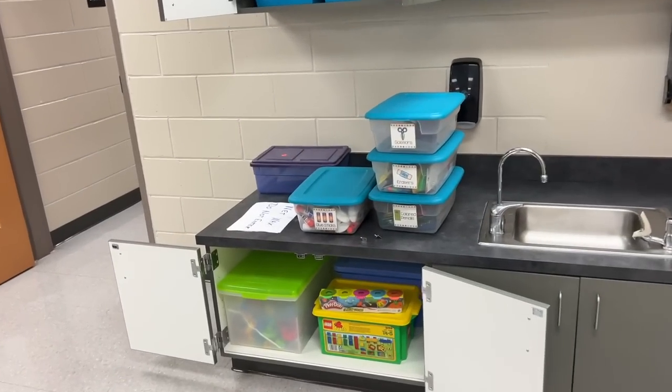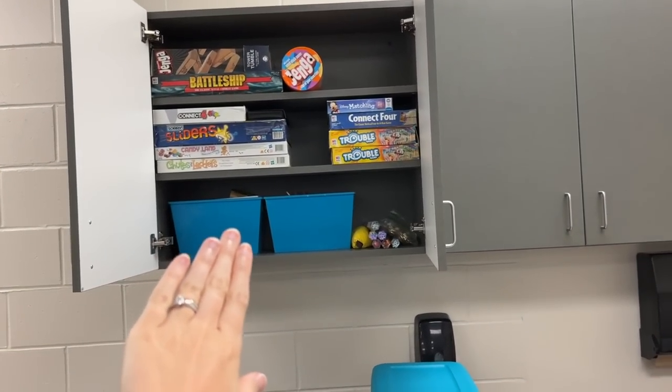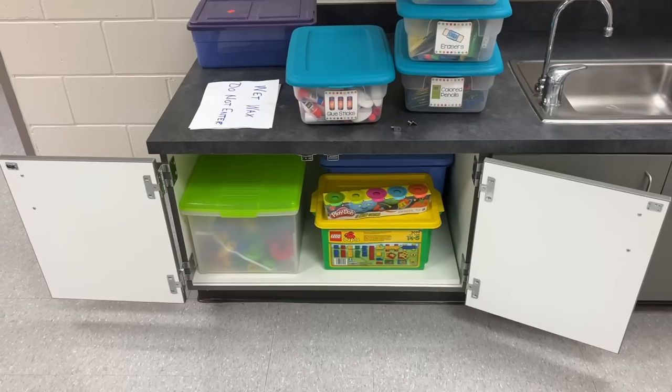Yeah, I think it looks really good. All right, and then the next thing I did was move. I had all of these games in this cabinet from Monday's work, but I've decided to move them over here and do games here, and then my Legos and marble things down here because I could move that shelf and it was deep enough.